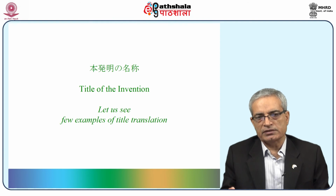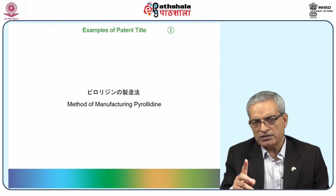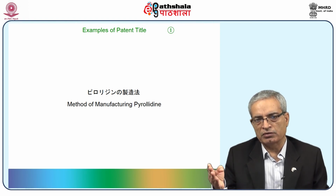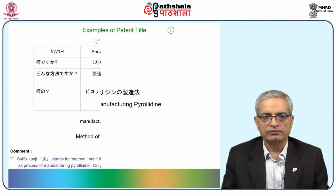How to translate titles? Hon hatsume no meisho is the title of the invention. Let's see some examples. Pyrorijin no seizo ho. This is the title of the invention. It's quite simple, and I think you can easily say pyrorilidin manufacturing method or manufacturing method of pyrorilidin. I have given here method of manufacturing pyrorilidin.